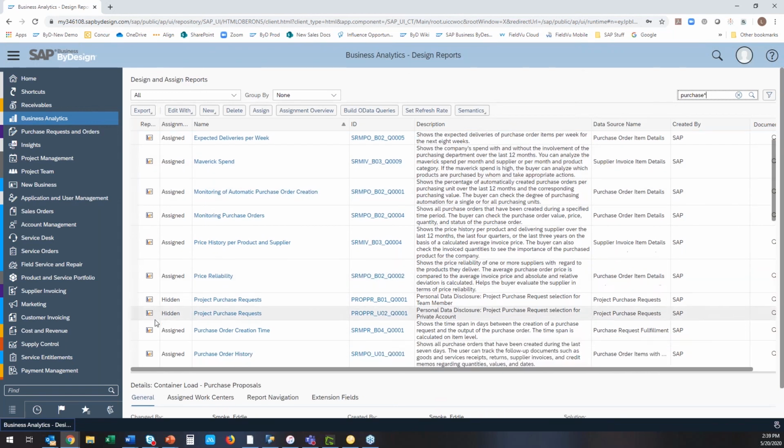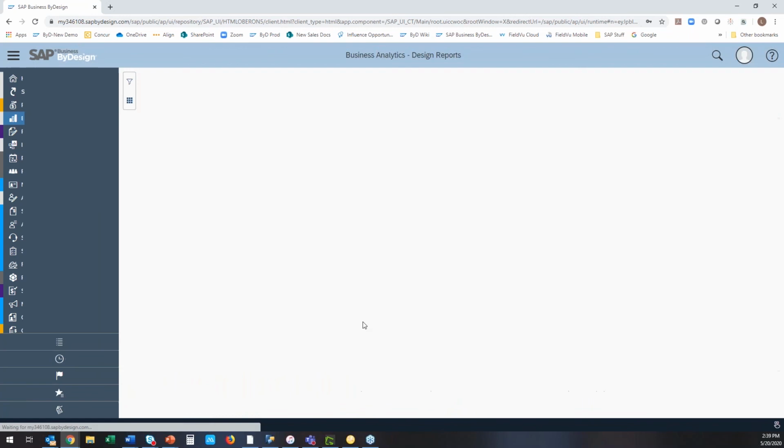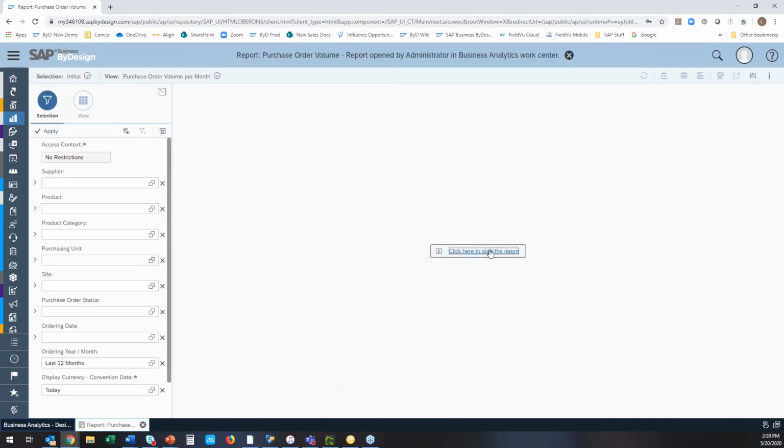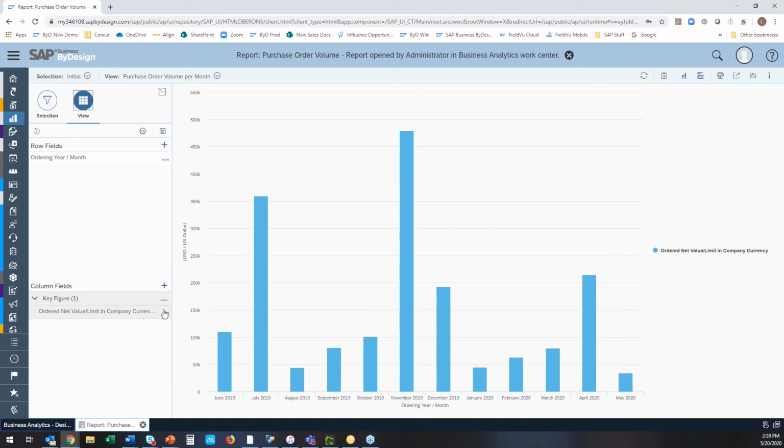All right. So let's pop it here, and we'll edit that with the web browser again. As that opens up for my last 12 months, and I look into my view and I can see my ordered net volume, what you'll see in your options here as the administrator is the option to create the KPI.